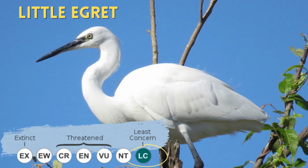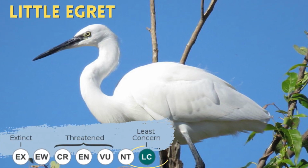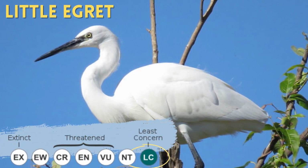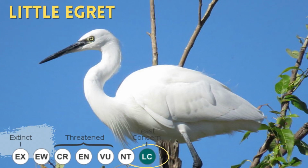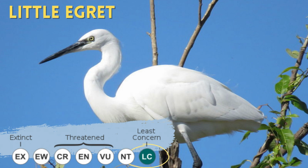Today we talk about a bird that looks like it's wearing black socks and yellow shoes. The little egret. It is important to note that the smaller egrets that you see are more likely to be cattle egrets. Therefore, pay close attention to the feet.